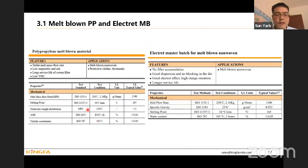Here is some TDS of Kinfa material for the melt-blown PP and the electret master batch.